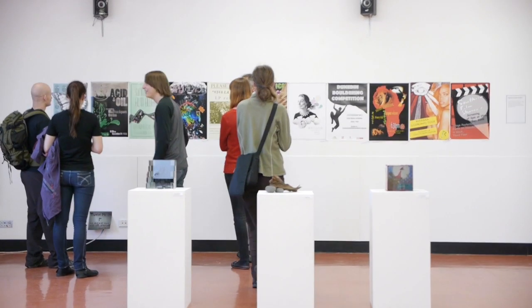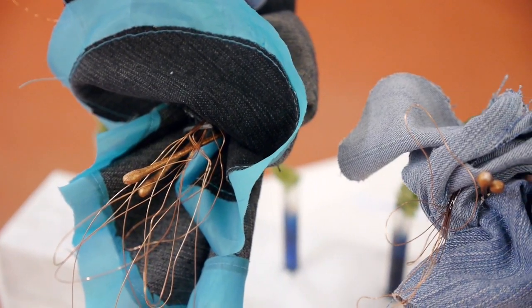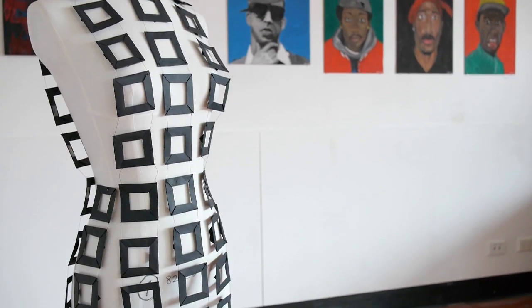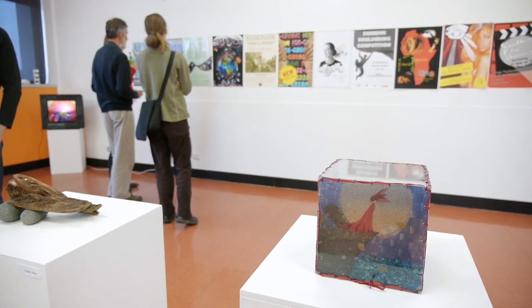This is our student showcase exhibition for 2013. So there's lots of drawing, there's lots of design, there's textiles, there's painting, photography, sculpture. And we put this show on so that students can experience what it's like to get an exhibition together and go through the whole process.